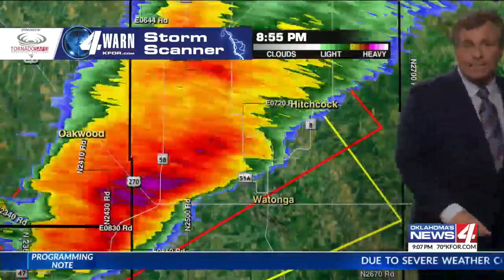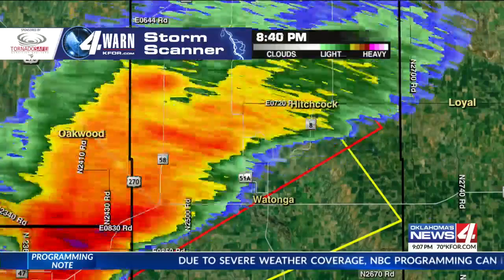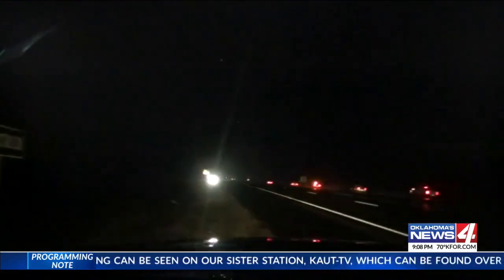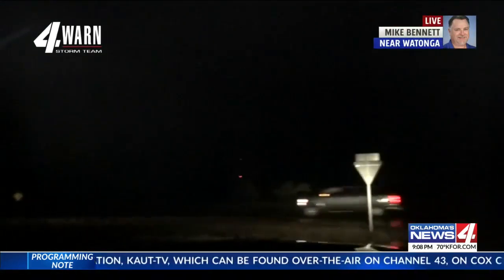Let's go back over to Mike Bennett with an update on that storm. Mike? Okay, Mike, same as before. The inflow winds are actually picking up out of the east. I'm going to say we're probably getting 35 to 40 mile an hour winds now feeding into it. I'm going to go a couple more miles east towards Watonga and find a spot to turn around. We were right close to the meso. I want to get further back so that we have a broader view of it, and it's a lot easier to see cloud features. It's going to be easier to spot a funnel cloud or tornado if one develops. We'll go probably another mile, then find a spot, turn around, and have a good view of it.